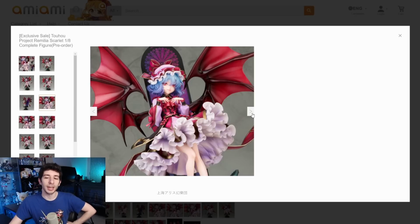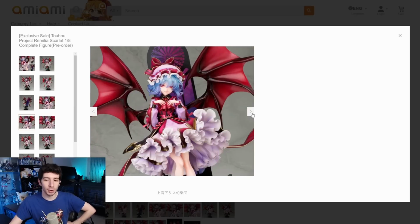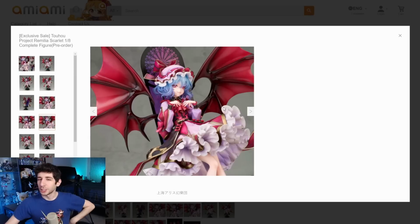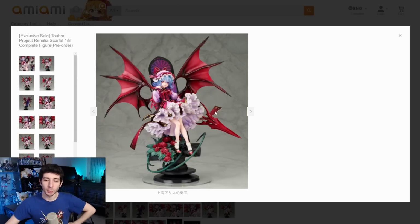Now, just like Flandre, she has some optional parts. It's in the hands. She could do this really dainty pose. I don't know what you would call this. I don't know. It's cute. But when I get this figure, I think I'm going to be displaying her with the spear, which looks so nice, so cool looking. Pretty sure it has a metallic finish to it. A little hard to tell in these photos, but I'm pretty sure that's the case.